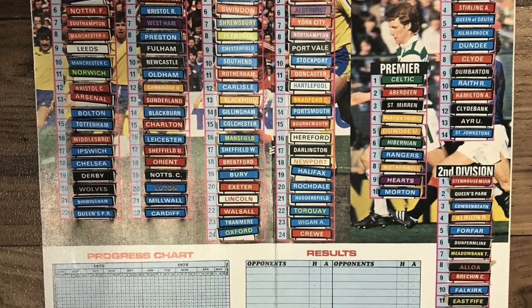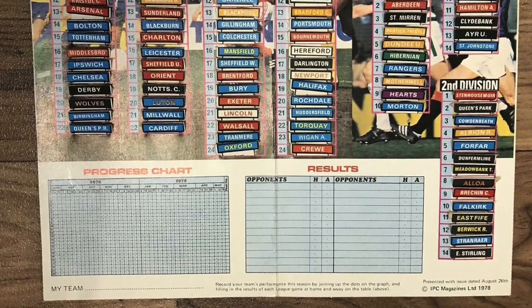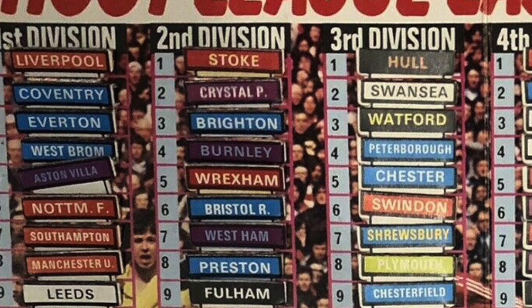I just wish I'd kept them as a kid. I used to have them, I used to love them, I used to mark it off. West Ham were in Division 2, and I used to have to fill that in with the likes of Preston and Barnsley and other such great wonderful teams.